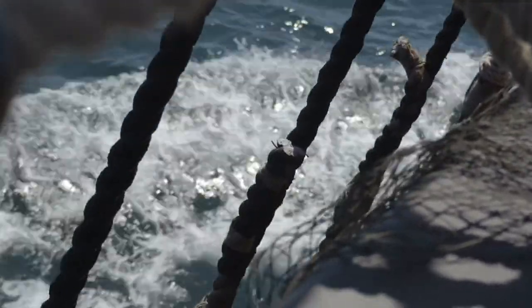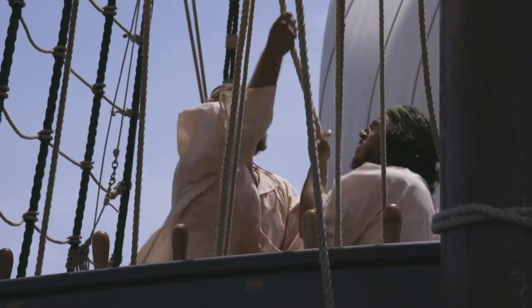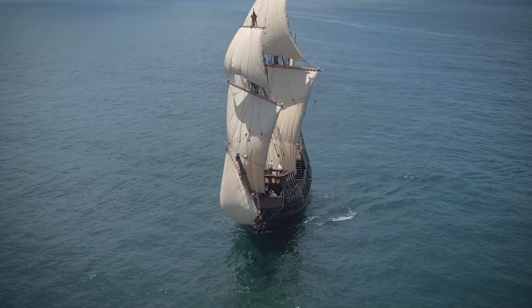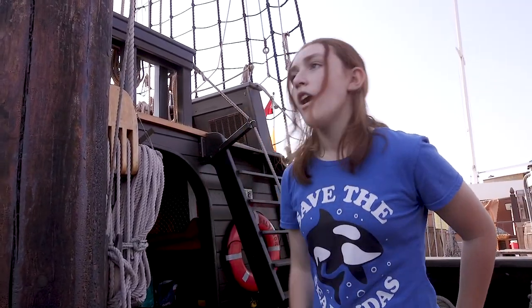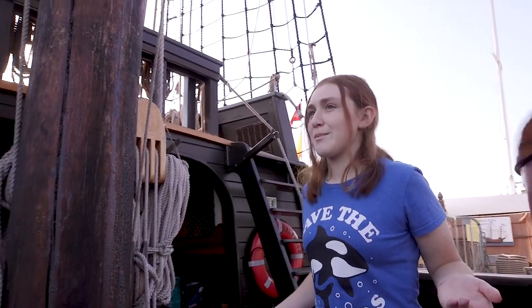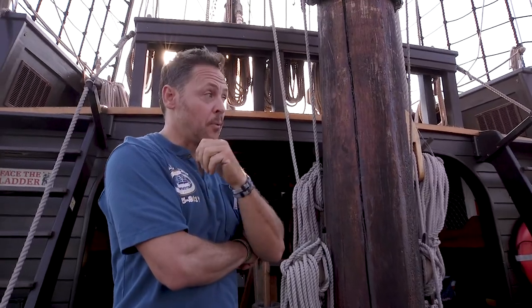Juan Rodriguez Cabrillo and these three ships are trying to find a way to get to Asia. They're going to sail north. Supposedly there's the Straits of Anian, a northwest passage to Asia itself. So before you said no, why does it look so much like a pirate ship? I distinctly remember saying nope, but good point.